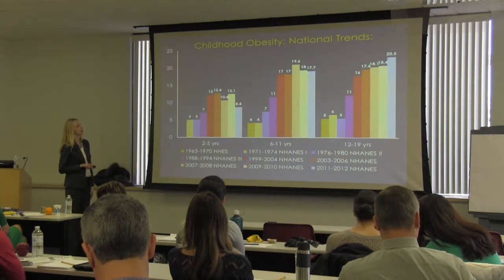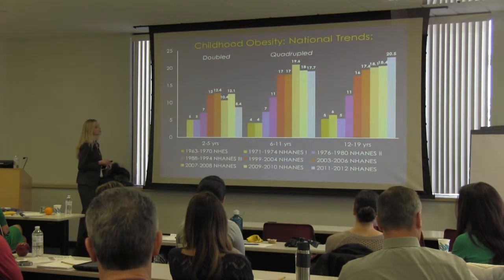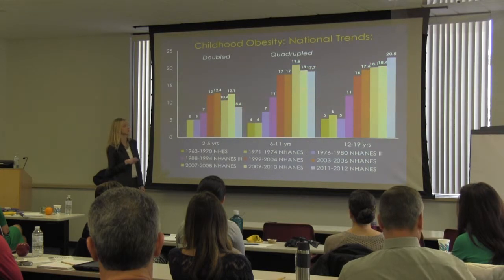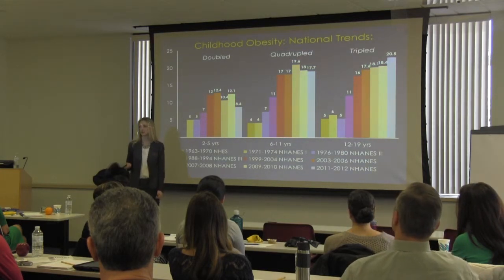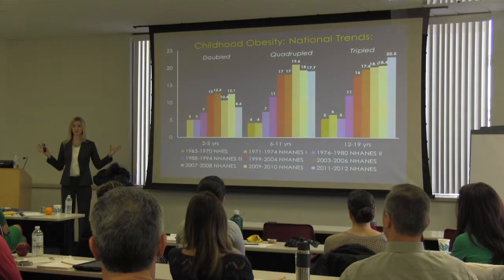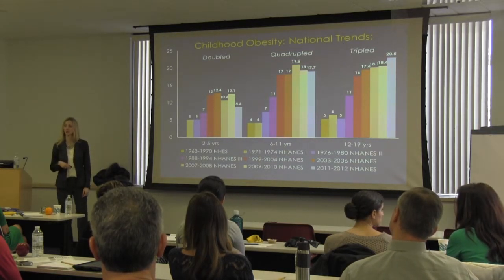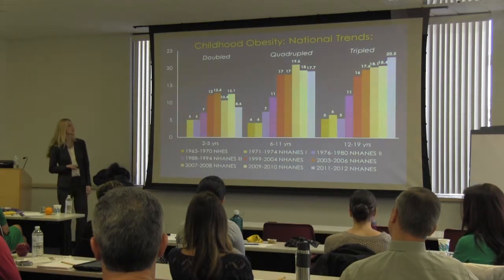But overall, national trends, rates have doubled since this survey started being conducted in the 2 to 5 year old set, quadrupled in the 6 to 11 year olds. This is really where we've seen the huge jump. And then tripled in the 12 to 19 year old range. So this is still a big problem. And this is just obesity too. If you're thinking about overweight and obesity, the lower end of the spectrum too, you basically double all these numbers pretty much. And those are the rates we're looking at right now. So it's a huge issue still.